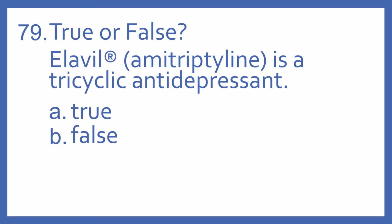Number 79. True or false? Elavil, or amitriptyline, is a tricyclic antidepressant. A. True, or B. False? And the answer is A. True. Elavil, which the generic is amitriptyline, is a tricyclic antidepressant.